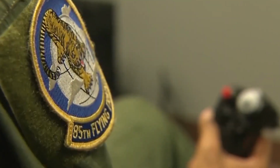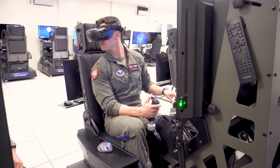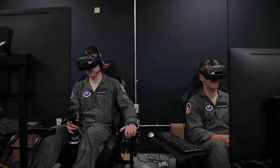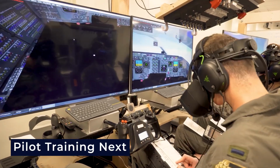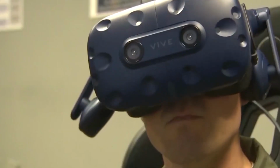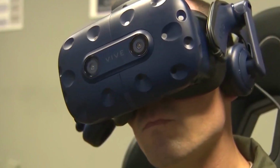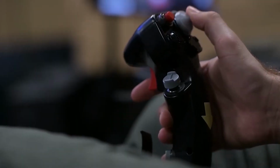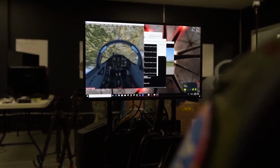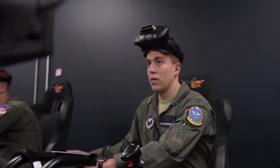In addition to traditional trainer aircraft, the U.S. military has embraced cutting-edge technologies to enhance pilot training. Programs like Pilot Training Next integrate virtual reality, artificial intelligence, and other advanced tools to create immersive learning environments. These technologies complement the use of physical aircraft, allowing pilots to practice complex scenarios safely and cost-effectively.